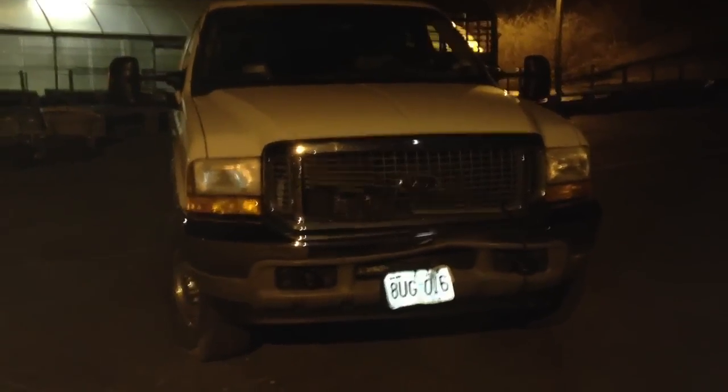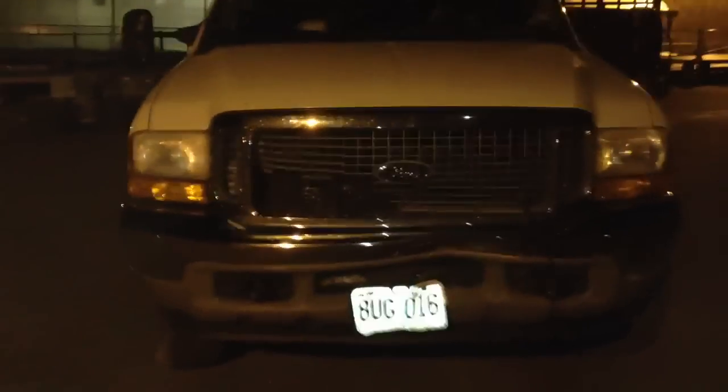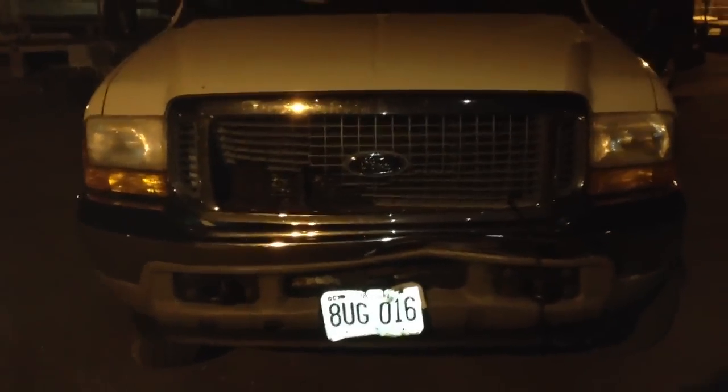Well, thank God we all got back safe and sound, but this is what happens when a deer runs in front of a Ford Excursion doing 60 miles an hour with a trailer on the back. Actually, it wasn't near as bad as I thought. The AC condenser smashed up a little bit. Really bent that bumper in.